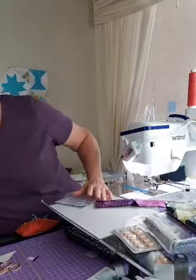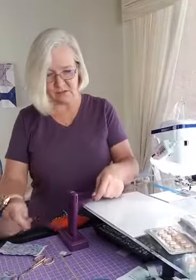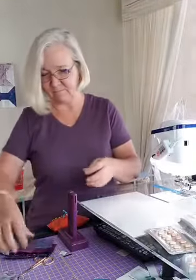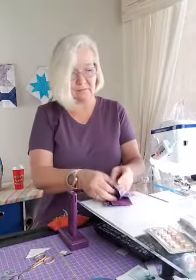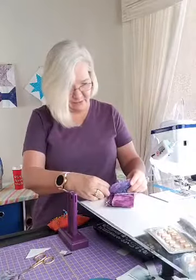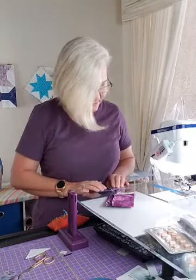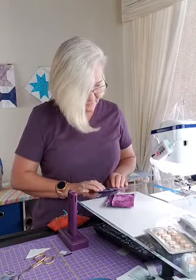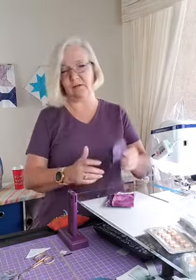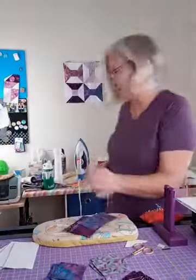Yes. Thank you. All right, so let's go ahead and snip these apart. And then you're going to iron them open. Just make sure that they're open all the way. When you're done, you should have 4.5 by 4.5. Let's see how bad I did. Yay! 4.5 by 4.5. Okay. Finally, something worked out for a change. All right. Go ahead and iron that.